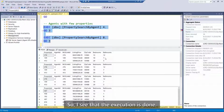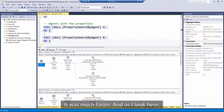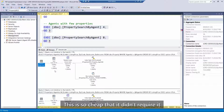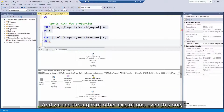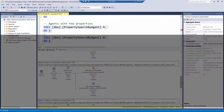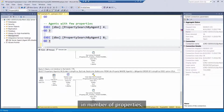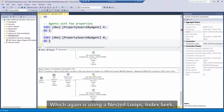So I see that the execution is done. It was much faster. As I look here, I see, for example, that for agent ID 4, we use a very different plan with nested loops, and the sort is still here as expected. This is so cheap that it didn't require going parallel, so it's a serial execution. And we see throughout other executions, even this one, the third, they all use the same plan. There's no significant difference between 8 and 4 in number of properties, so they fit into the same query variant, which is using a nested loops and an index seek and a key lookup with a sort on top.